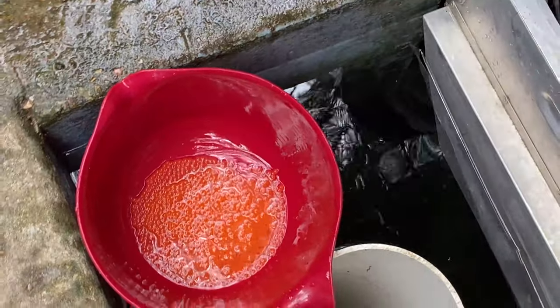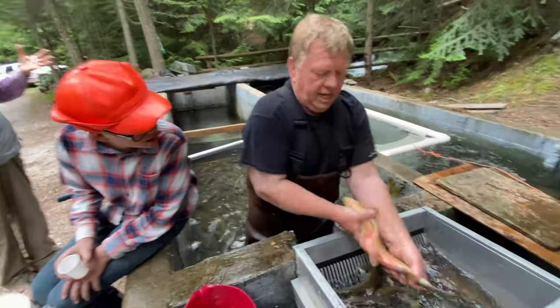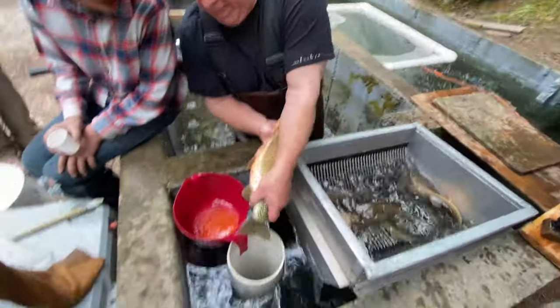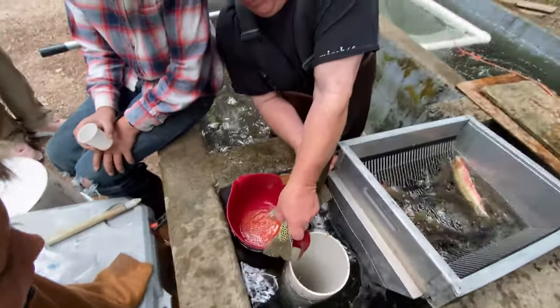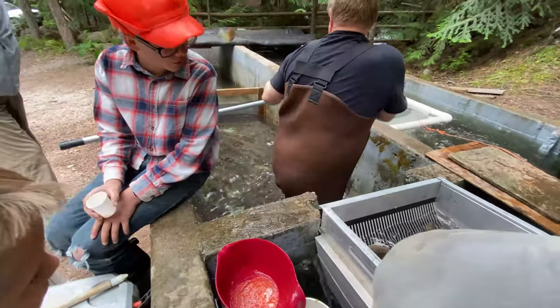They've been spawning in the pond. Oh, look at that. So she more than likely laid some of her eggs in the pond, because I've got that pond drained down. She's been barfing all over.